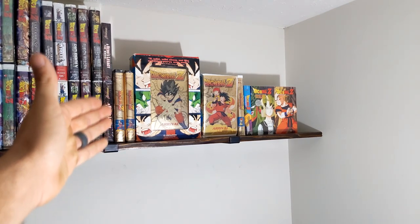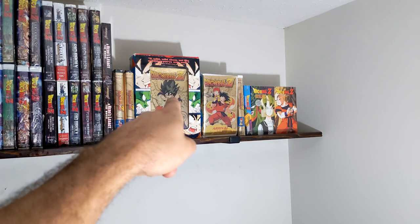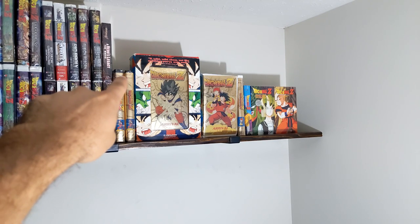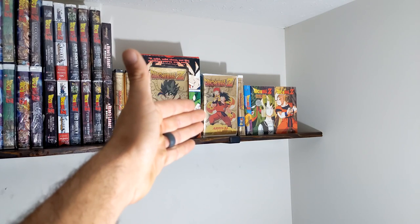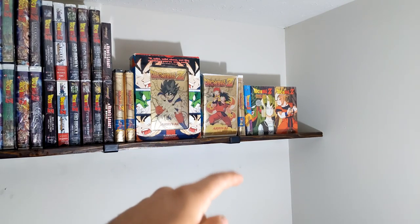I have both versions. You might not be able to make it out, but Pioneer, this one is the same one as this one. I just have the box set facing forward to see the artwork. Then Advantage here. Here's the box set for the uncut Arrival. The edited Arrival by Pioneer. And then I have the edited Arrival by Advantage right there.